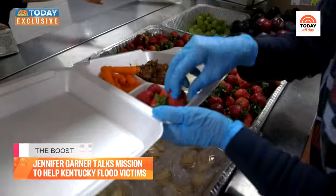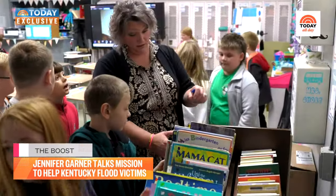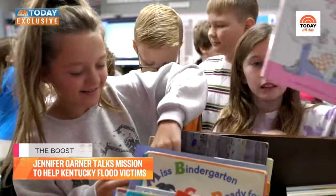In a place where one in three children lives below the poverty line and books can be hard to come by, the loss of the library was devastating. It was their escape. It's what I call the heart of the school. The heart of the school. It was all taken away. But you go on. Yep, like we always do.